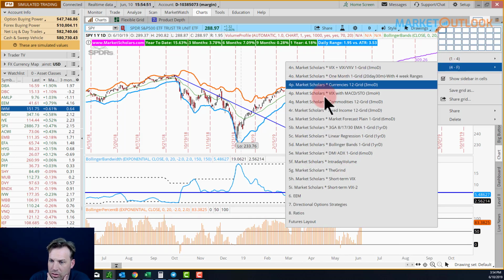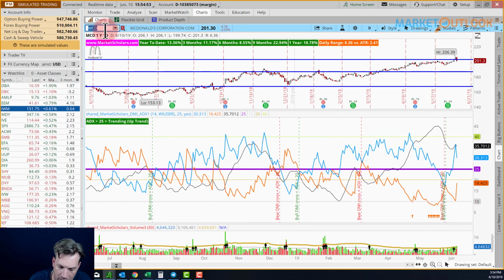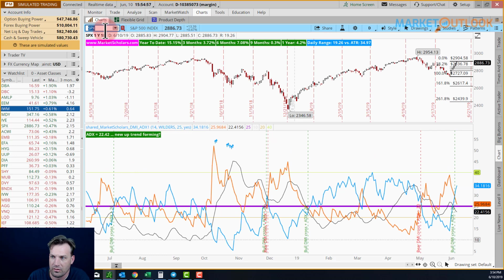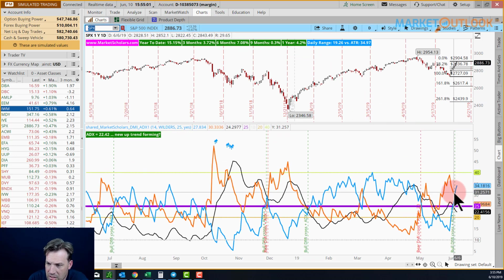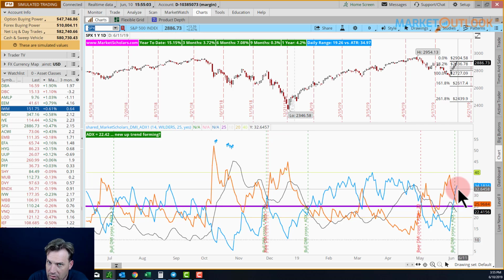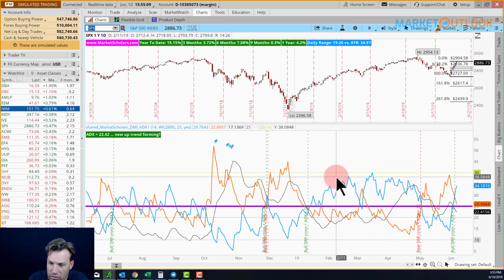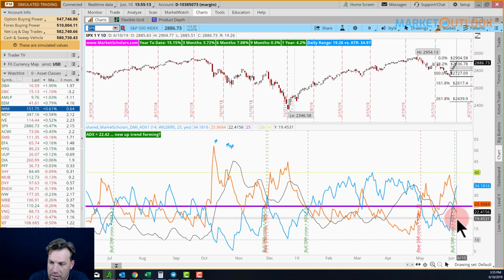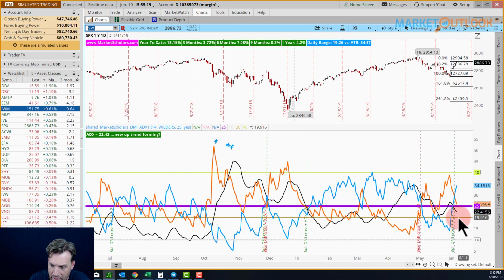And then finally, let's take a look at the DMI for the S&P 500, and let's actually look at SPX since it's not as dependent upon volume. And you can see again another sign of weakness. Another sign that we're not quite out of the woods here is we are above 25 on the positive, and that's a good sign. But you can see we need to get below 20 on the downside to really get this bullish trend established, and the orange line's not there yet.